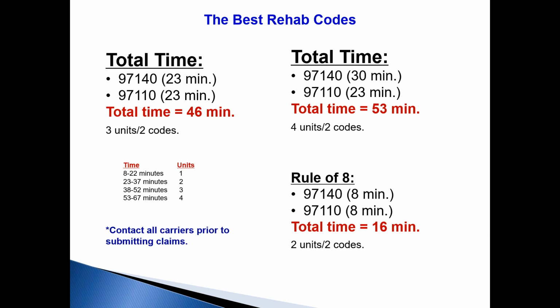At a quick glance, you might say, wait, 23 minutes of 140, 23 minutes of 110, well, I should be able to bill 2 units of each. No, you need to total that up. That totals 46 minutes. 46 minutes falls in between 38 and 52. So you can only bill 3 units.